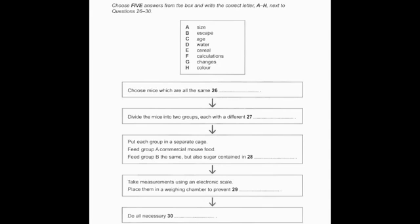Then each group would go into a separate cage, and one group, let's call them Group A, would be the control group. So they'd just have ordinary mouse food. I suppose you can buy that? Yes, it comes in dry pellets. And the other group would have the same as the first group, but they'd also have the extra sugar. Would you just give them straight sugar? It might be better to give them something like cereal with it.